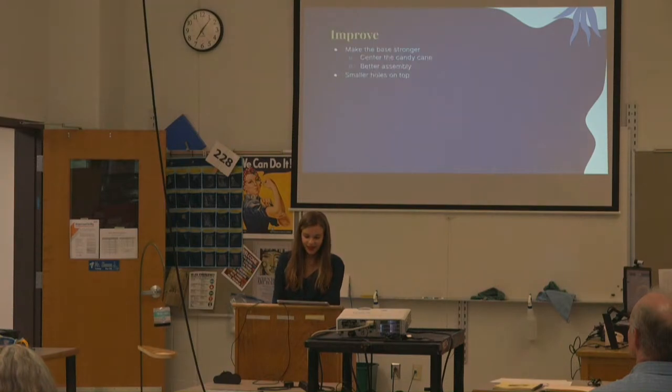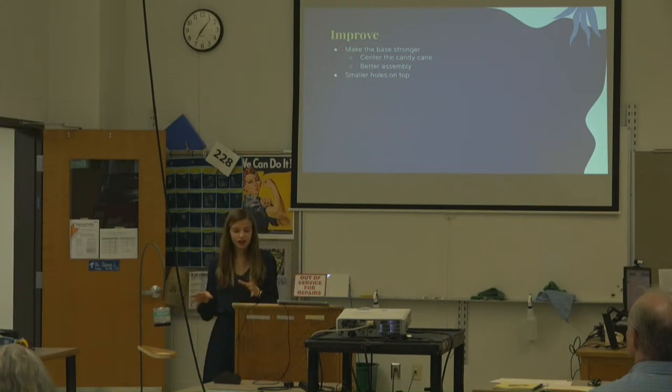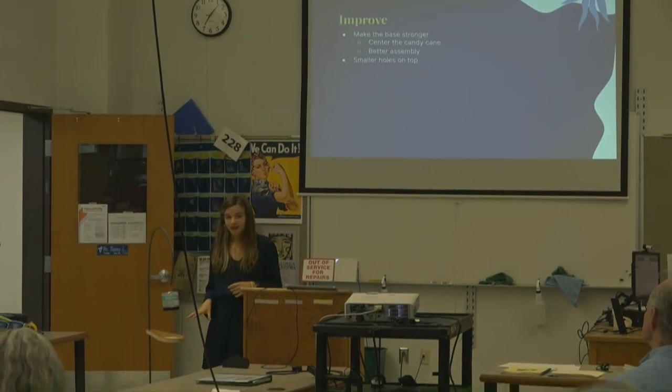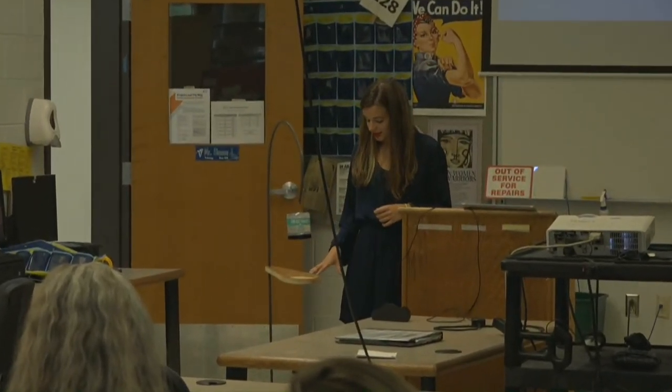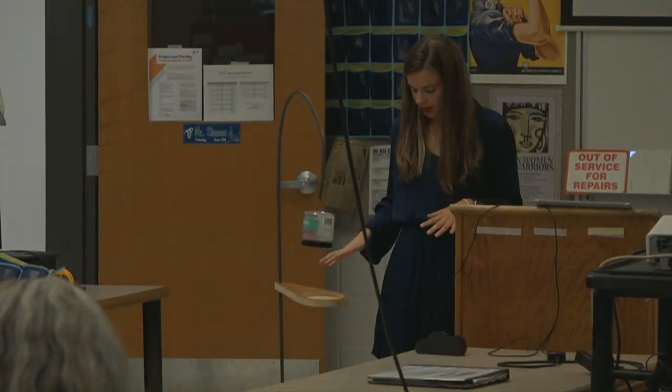And then I talked about like big improvements. So the container obviously needs some work because it let out all the water. So smaller holes on top just to create a little bit more of a pressure differential. And then the base. I am not an expert welder. So when I made this, I did as good a job as I can, but it's not perfect. So it's a little bit wobbly. It doesn't fall over, but it's a little bit wobbly.